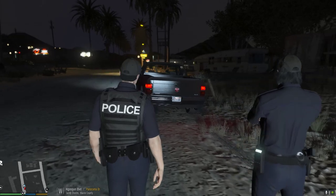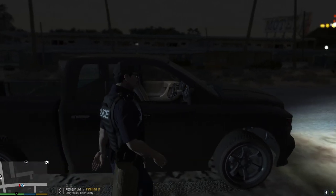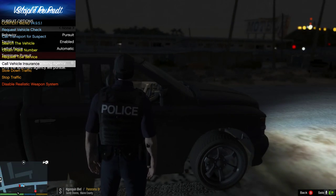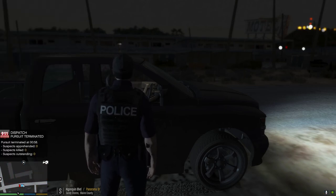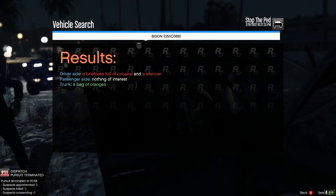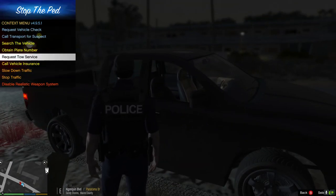Search the vehicle here. I turn the music back off. I had it turned off, and I turn it back off. We don't want another suit. Alright, vehicle had a briefcase filled with cocaine, a silencer on the driver's side. Passenger had nothing of interest, and the trunk had a bag of oranges. So we'll get a tow truck out here to pick it up.